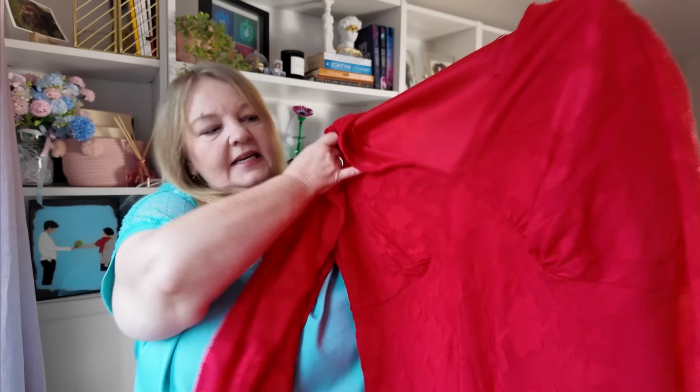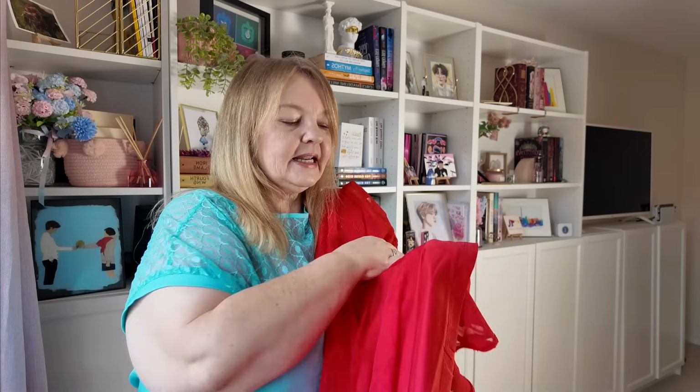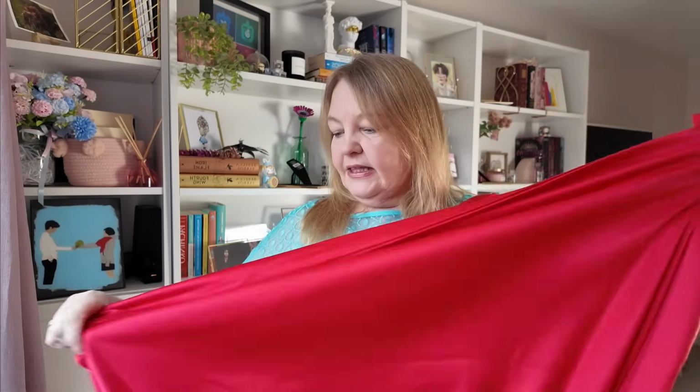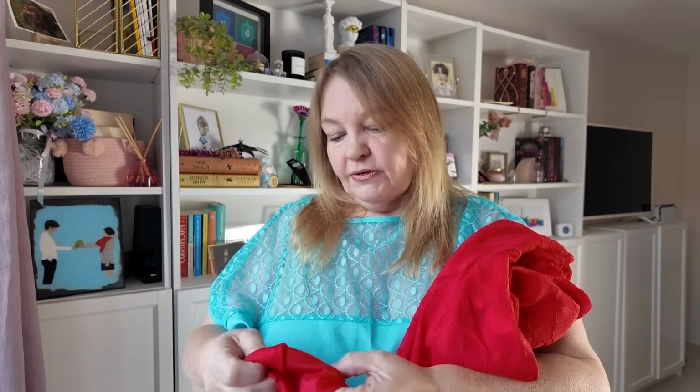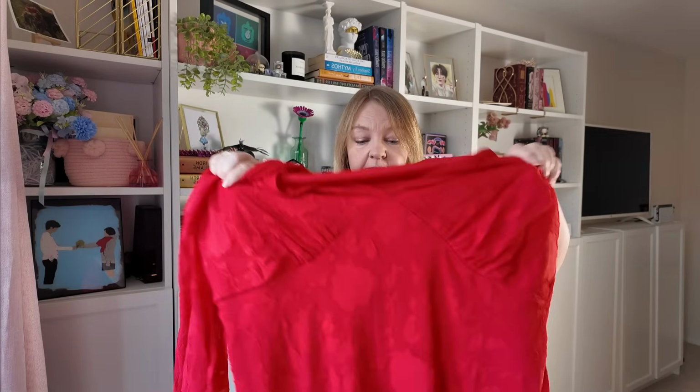It's got a V-neck there. Again, this sort of ruching underneath the bust line, so that must be very flattering. Then it goes down to this full skirt. I showed you the lining in the bodice. It's also got the same stretchy lining in the skirt as well. No doubt it's all man-made fibres. It is, yes. And this, like the previous dress, was a size 22. As I mentioned at the top of the video, that is my size. It's going to be quite long on me, maybe too long.